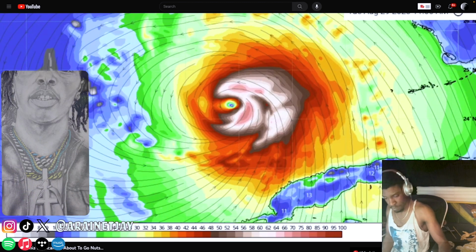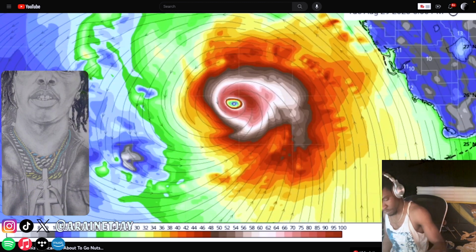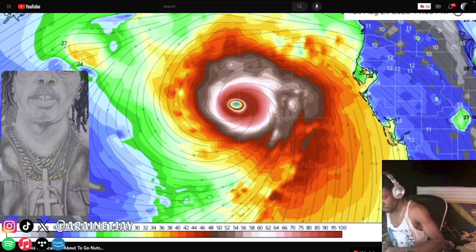Okay, let's get down into the nitty gritty. Let's look at those forecast models. This is the HWRF, a fantastic tropical forecast model that's now been loaded up with all the latest Hurricane Hunter data.